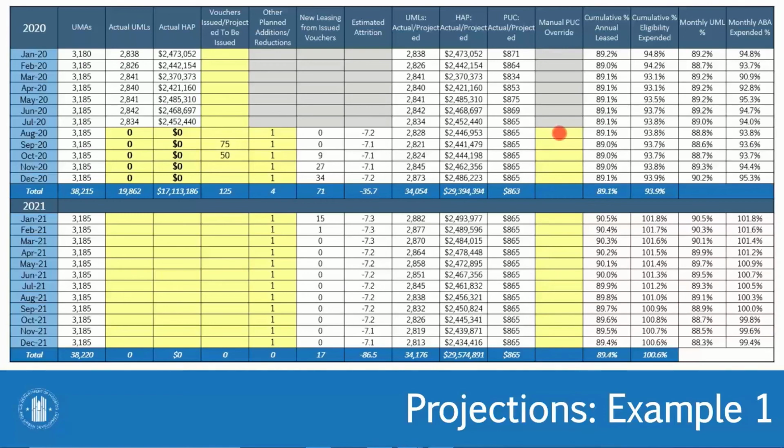What you don't want to see in your per unit cost is a bunch of yo-yo, right? So it went from 871 in January to 834. To me, that's a significant decline in your per unit cost. That's over $30 per voucher. And I would question that number just because of the significant decrease from one month over the next. And then it obviously shoots back up here. So that's something you definitely want to keep an eye on when you see a PUC take a steep dive from one month over the next.